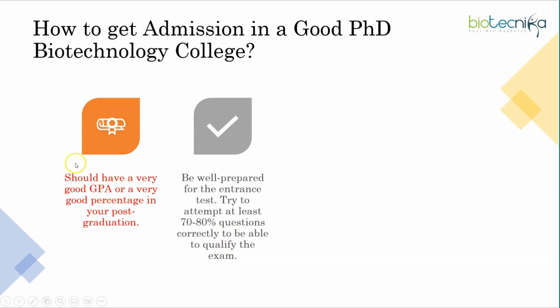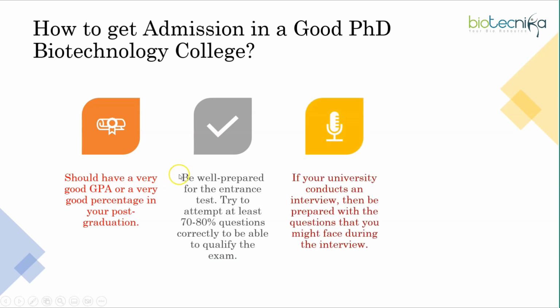And one more thing, these marks, even though they may not be the deciding criteria for your PhD admission, definitely give a good impression on the interviewers, along with the score that you get in your entrance examination. If your university conducts an interview, then be prepared with the questions that you might face during the interview.